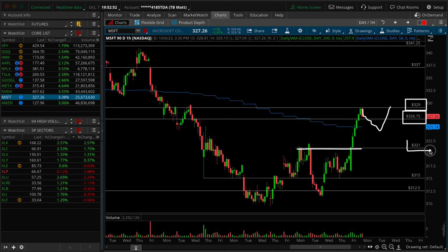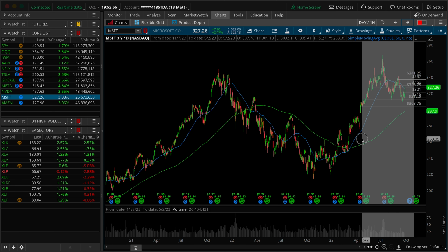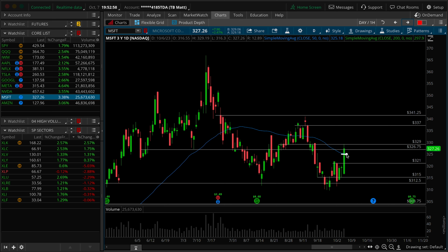All the way back down to that 321 is the reference. So that's the look there. Here it is on a daily time frame chart, just to give you the higher time frame overview. It recaptured the 50 SMA. So again, something that breaks and then stays above that 50 SMA is a little bit more constructive for this retracement up towards 337 over time.